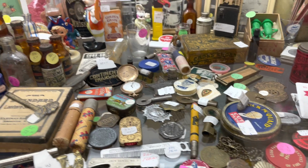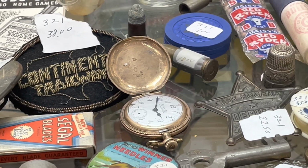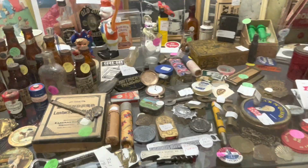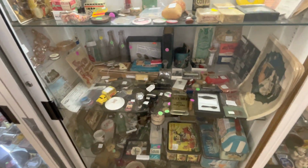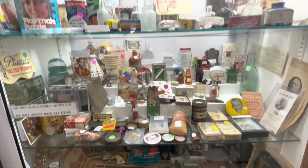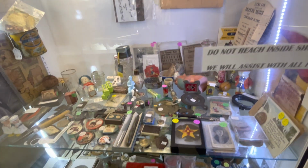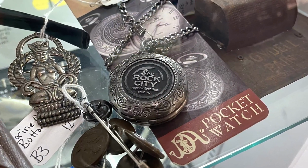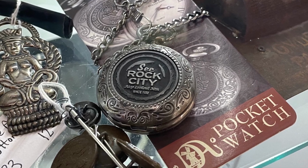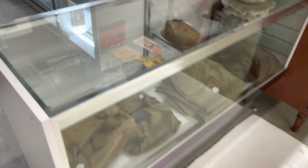These little displays are always a good place to look. You can see there is a really cool pocket watch right here, but we're not looking for pocket watches. We're looking for wristwatches, and unfortunately a lot of this will be photography-limited, as there is a big sign saying photos not allowed, so I'm having to be kind of secretive about the video, but I'll do my best.